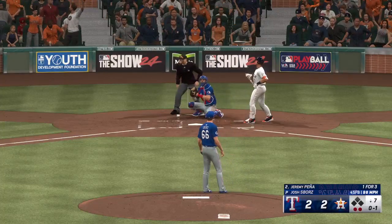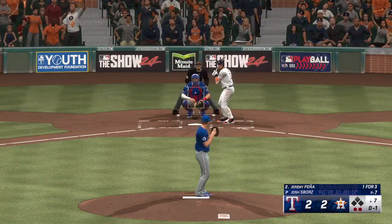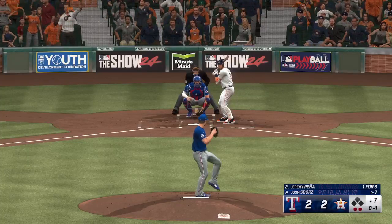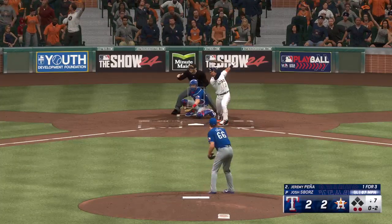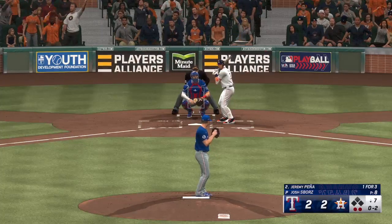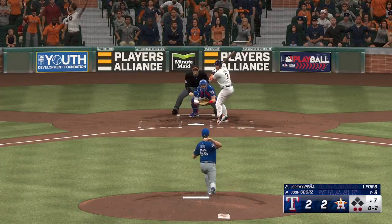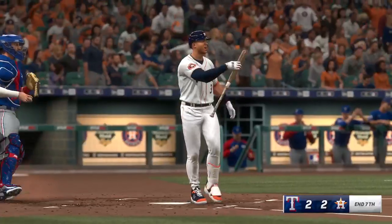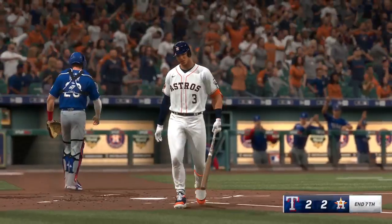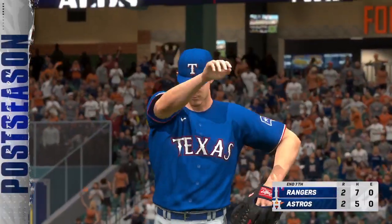Right through there for a strike. Way out front for strike 2. This guy's not wasting any pitches. Hitters got to get into swing mode. This is a good time to expand the zone. Throw something maybe down in the dirt. Got him looking, and he did not like the call. Astros are down quietly. Score remains 2-2.